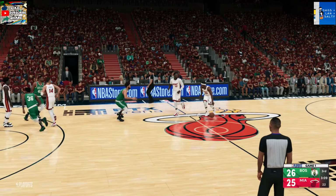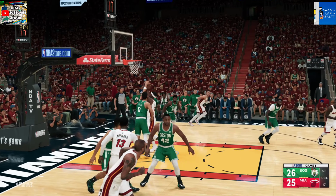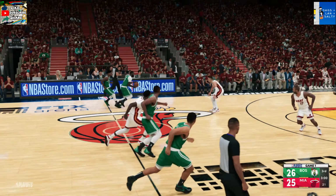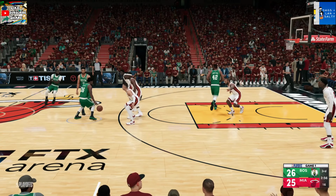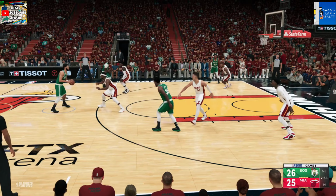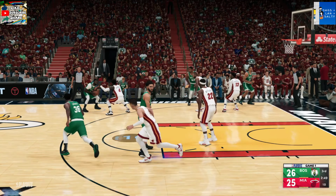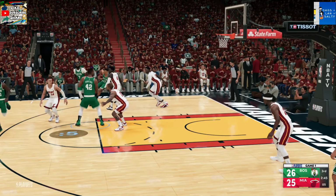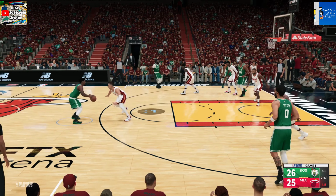Second half of play, and we're 3 minutes into the third here. Tatum against Butler. Tatum with some nice D. Boston's gone two for two from deep here in the third. Outside, Brown. Smart against Hero. Smart passes to Brown. Clock at six.